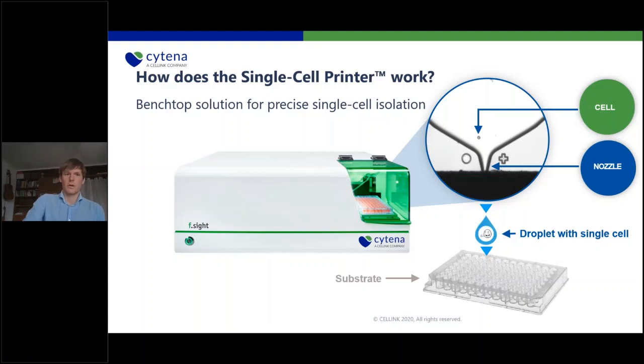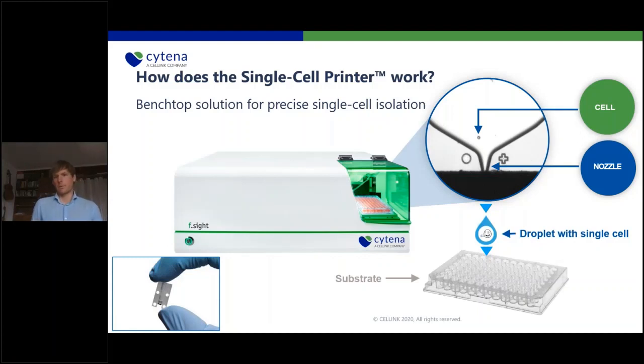You can also see one of our single-use cartridges. Before single-cell dispensing, the sample is simply pipetted into the reservoir of one of the cartridges, which come sterile packaged, and they can hold between 5 and 80 microliters of sample. In fact, the cartridge is the only part that gets into contact with the sample, so there's no cleaning procedures required, and also there's no risk for cross-contamination between samples.